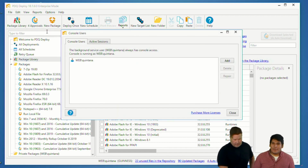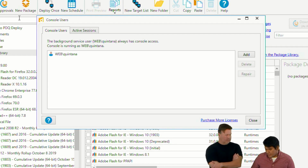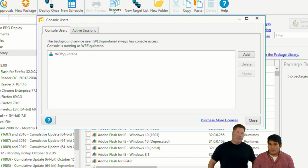One thing that we're seeing is that when PDQ Inventory and Deploy connect to the computers, they log in as the deploy user, and then the deploy user creates a new login event on the domain controllers, and the firewall now thinks that the inventory scan or the deploy user is the currently logged on user for that workstation. And all of a sudden, they're able to access Facebook or YouTube or whatever other web filters they had applied, because now the user has changed.